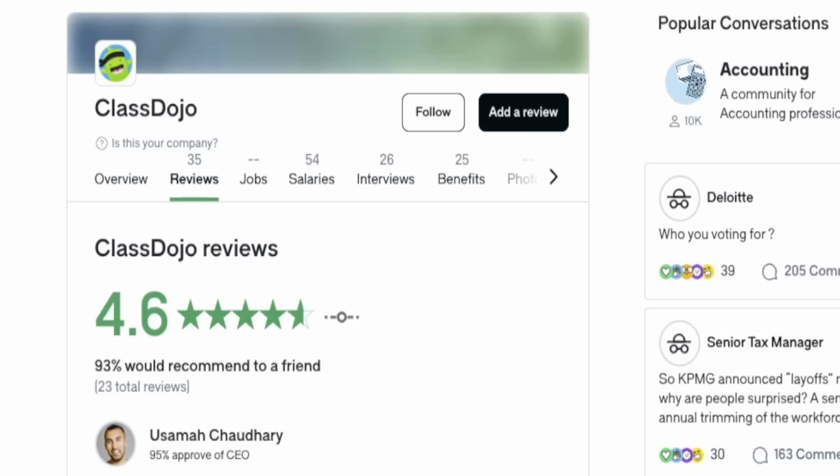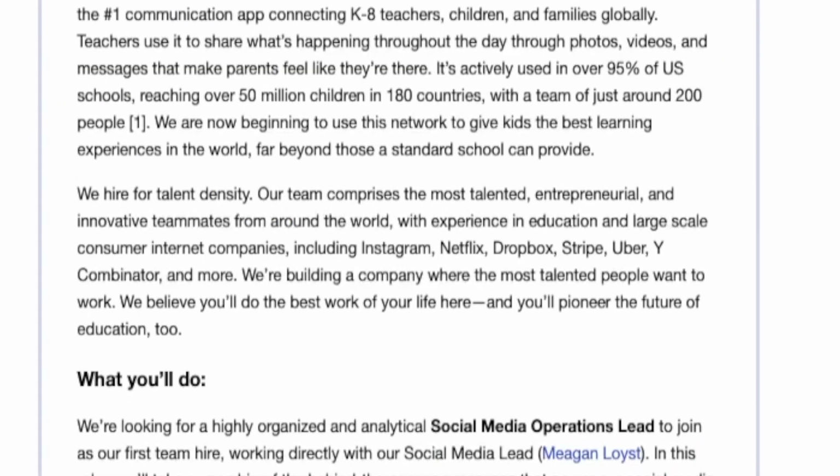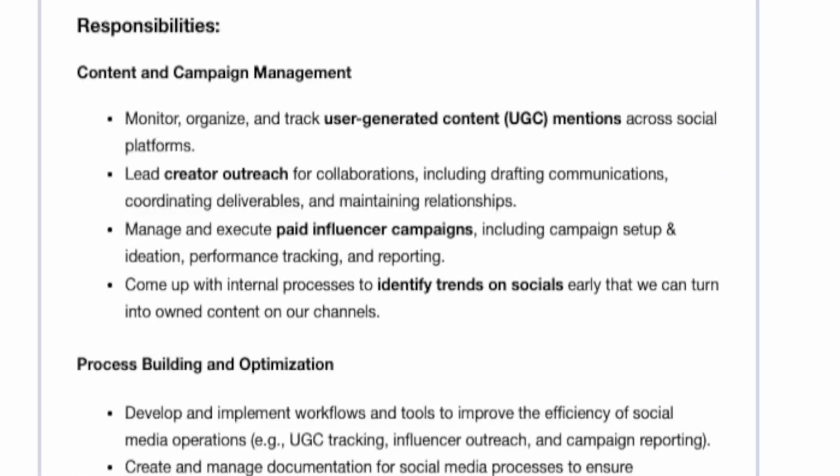They do have a 4.6 out of 5-star employee satisfaction rating. They are looking for a part-time social media operations lead. Now, this is going to be a 1099 contract position, but they are looking for somebody to monitor, organize, and track their user-generated content mentions across multiple social media platforms. So if ClassDojo is mentioned on some other social media platform, they want to make sure that they track that, know who is mentioning them, who is talking about them on social media, and make sure that it's mainly positive.